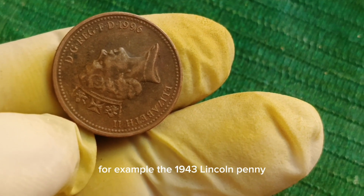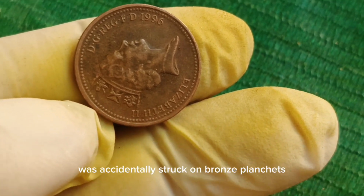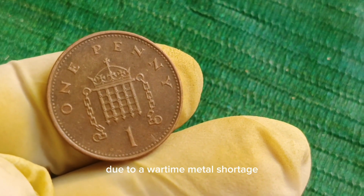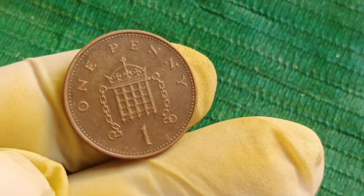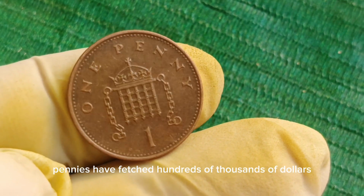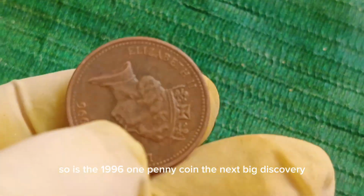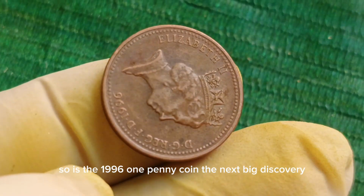For example, the 1943 Lincoln penny was accidentally struck on bronze planchets instead of zinc-coated steel due to a wartime metal shortage. These pennies have fetched hundreds of thousands of dollars at auction. So, is the 1996 one-penny coin the next big discovery?